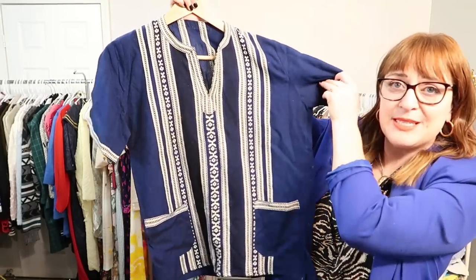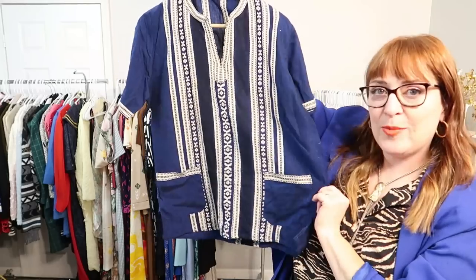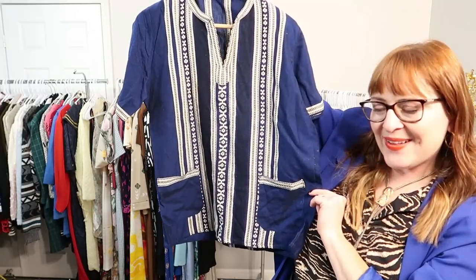I really wish this one had a tag because I'd love to confirm if this is really a 60s or 70s vintage piece, which is what it looks like to me. A little bit granola, hippie style. And it's kind of a rescue because it does have some staining, so I was kind of hoping that I could put some love into it, get the stains out, and then find it a good home.